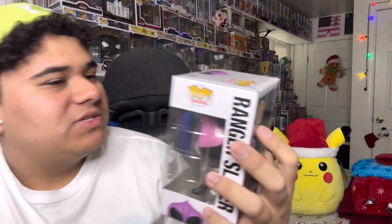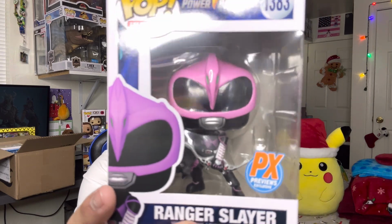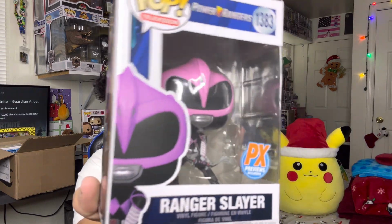Really cool. Where is this set from? When did this set drop? I don't remember, but overall, I think this is actually a really cool figure. It's actually cool. And she got a bow in her hand. Yeah, this is actually a cool figure. I'm happy with this one. Not mad at all.